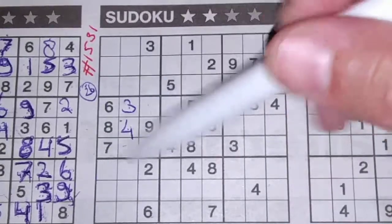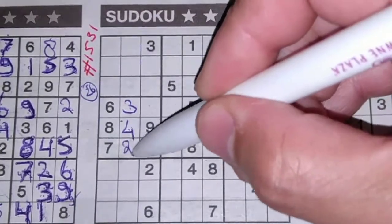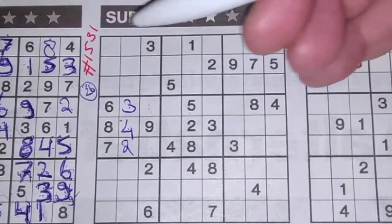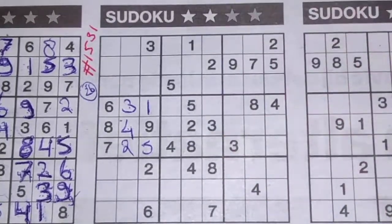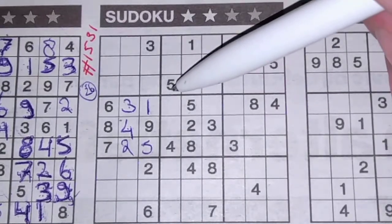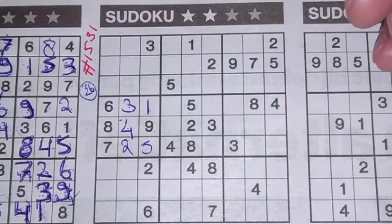3 missing numbers in this big square. One of the missing numbers is 2. We see here 2, no 2 in these two boxes. One box left for the 2 should be there. 2 boxes left of this big square for the numbers 1 and 5. We have a 5 here, no 5 there. 5 should be here. The 1 goes there. Then 1, 4, 8, and 7.